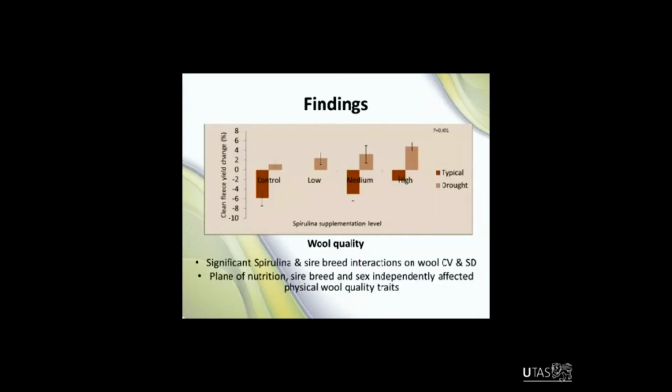So the findings. With wool quality, we found that spirulina supplementation didn't have any effect on fibre diameter or the majority of wool quality traits. Now, this might seem a bit strange, but that's good news, because the majority of traditional protein-rich supplementations tend to negate wool quality significantly, such as if you feed your sheep canola, you get a lot coarser wool, and that's not preferable. However, we did find that it did increase your wool yields, so your clean fleece yields.